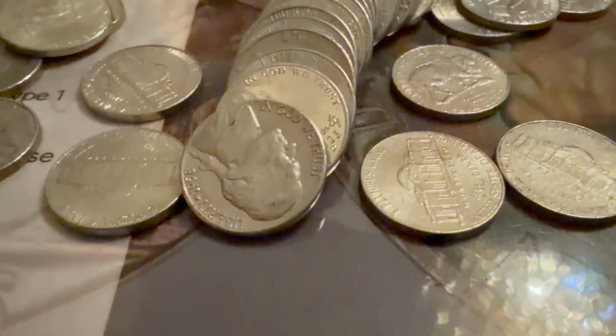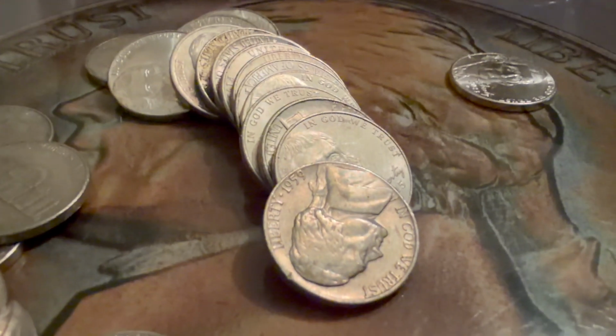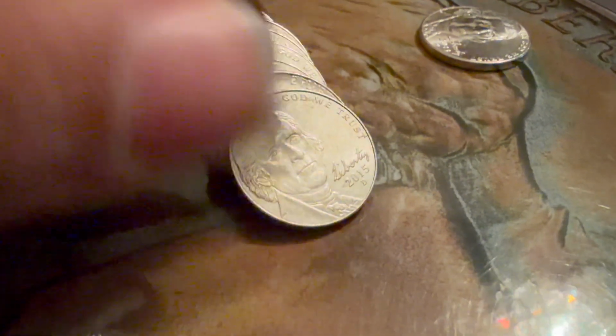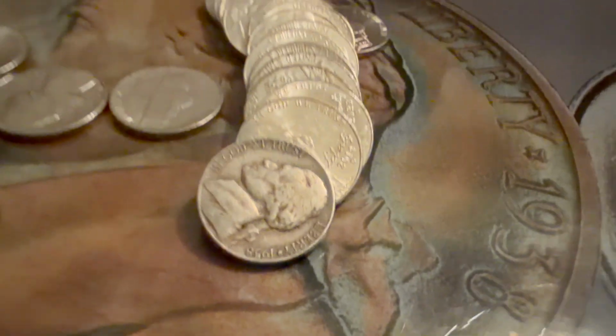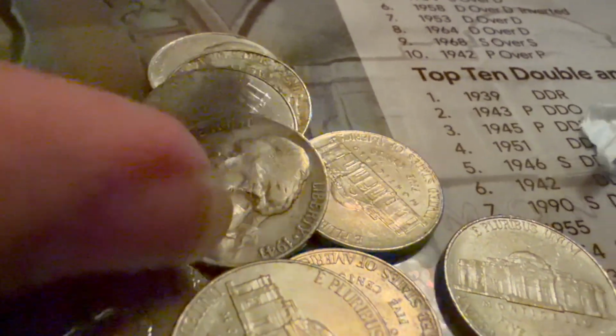Still roll 44, and we're going to have a 1958 right here. Minted in Denver yet again. Roll 45 is going to give us a 1959 Jefferson nickel right here. Minted in Denver yet again. Roll 46 is going to give us a 1958 Jefferson nickel. Minted in Denver. Roll 50 here, the final roll of the box, is going to give us a 1941, and I think it has a mint mark. I think it is, yeah, 1941S. Anyways, we'll continue on, and I'll give you a full box recap after this.